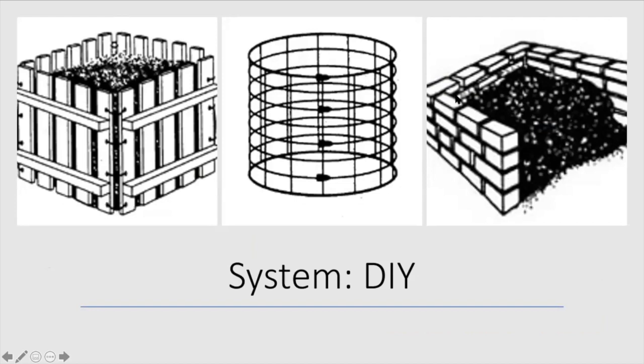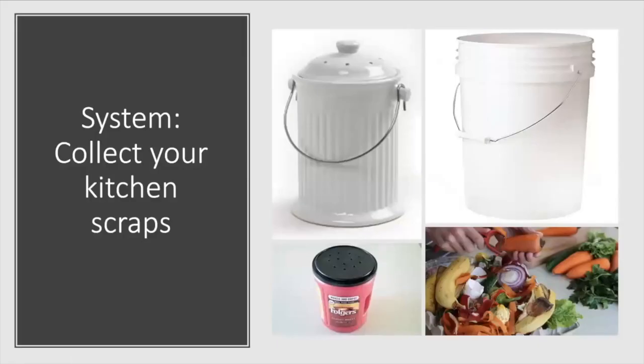This is something that we had at Yavapai College, and we had a really big system. This is just made out of what looks like maybe cinder blocks or something, but the point is that we could get in there with a tractor, with a shovel on the front, and then turn our compost that way. But we had a really big operation.